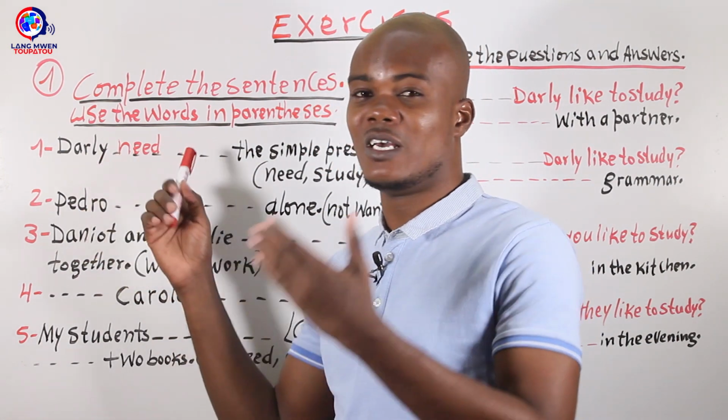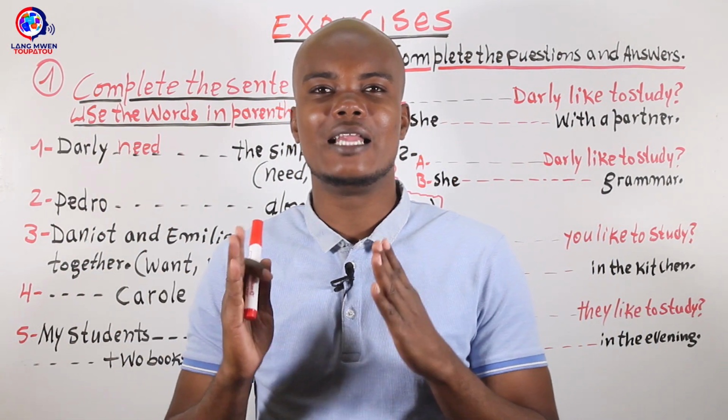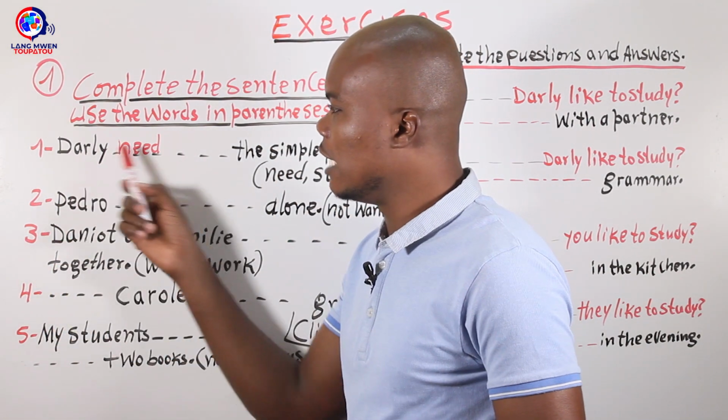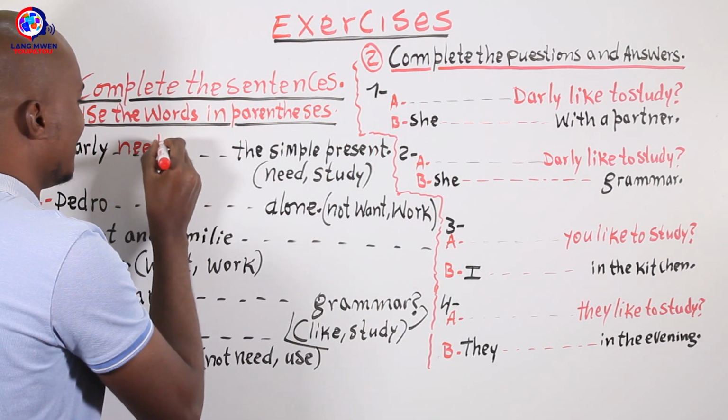So when I have third person of singular plus a verb in present simple, only in present simple, there should be a change. Okay, you say Dolly needs. I should add S. Needs.